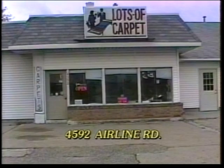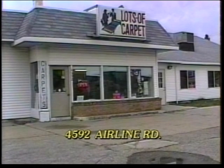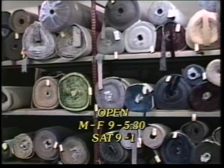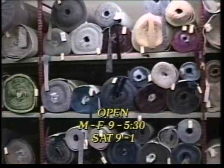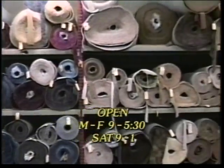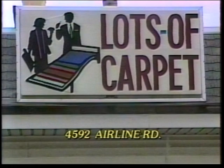Lots of Carpet, located at 4592 Airline Road, has a large in-stock inventory of all types of carpet and vinyl for industrial, residential, and commercial. Professional installation with a guarantee. Looking for a carpet place that works hard for their customer? Then stop in and see Larry or Diane at 4592 Airline Road, Monday through Friday, 9 a.m. to 5:30 p.m., and Saturdays, 9 to 1. Lots of Carpet, all major credit cards accepted.